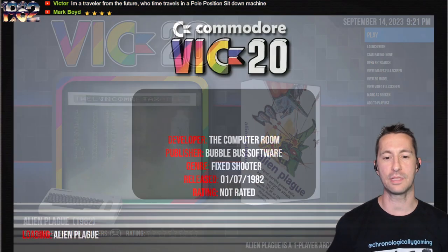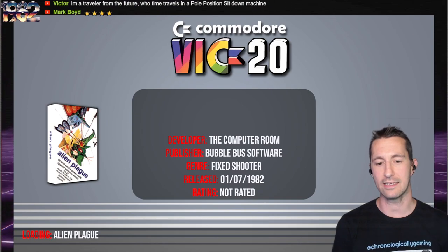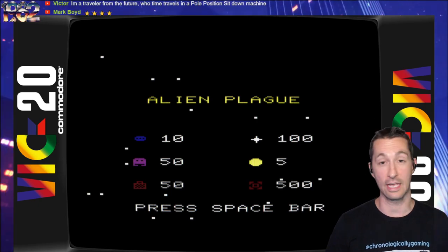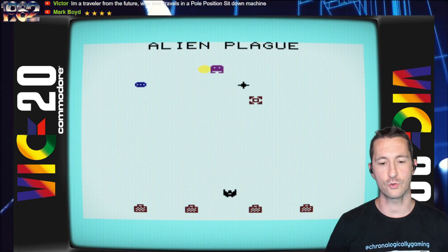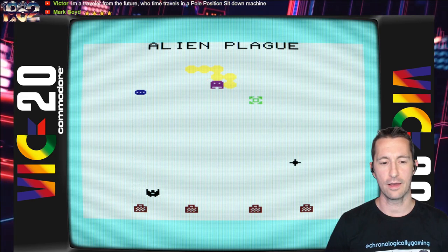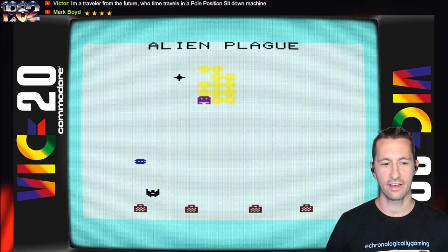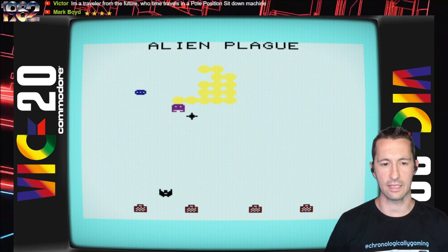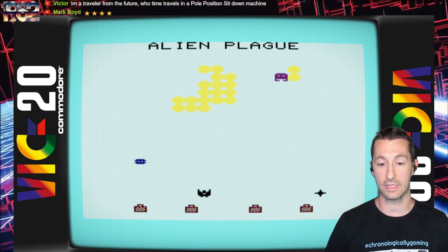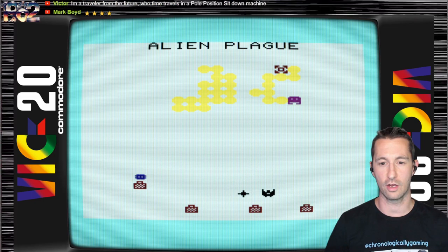Let's pop it and play Alien Plague by Computer Room, published by Bubble Bus Software, beginning of July 1982. Alien Plague. Sounds cool. All right, so the joystick does work. Wow, I'm at the bottom of the screen as the black ship, moving left and right. We're getting constant sounds to blow the aliens up, but it moves so slow. After going from the other shooters we played on the VIC-20 and then AE, this feels like I am just trudging along.